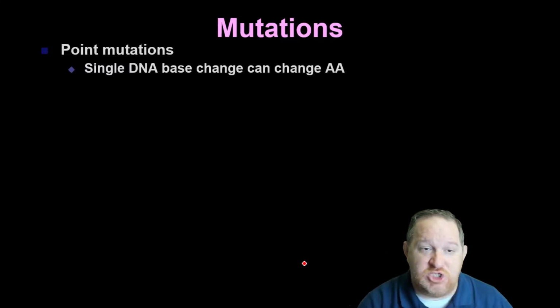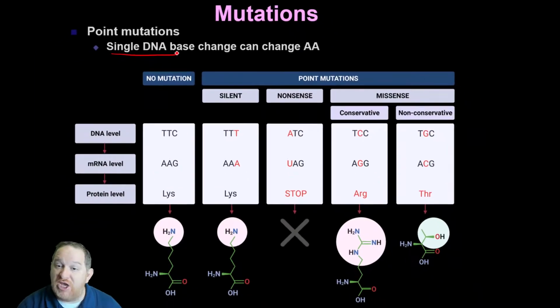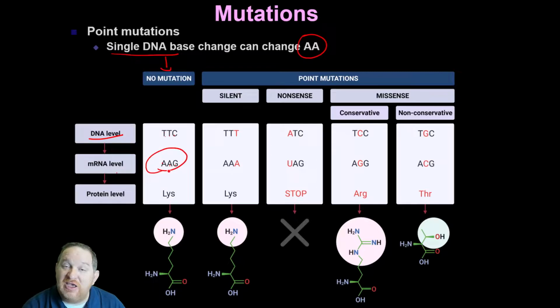We have point mutations when we have a single point of DNA that has changed, that will change the amino acid. So let me give you some examples. Let's say we're here at our DNA level. This example over here is no mutation. Notice with no mutation, our DNA code is TTC. If you think about it, what does T match with for messenger RNA? T goes with A, T goes with A, C goes with G. So our messenger RNA will be AAG. If you go back to my chart and you look, AAG codes for lysine. And there, if you look, is the lysine amino acid.